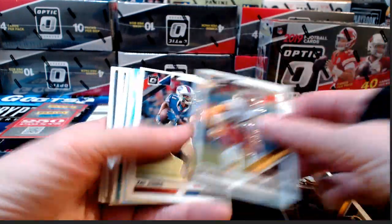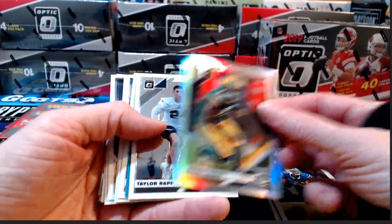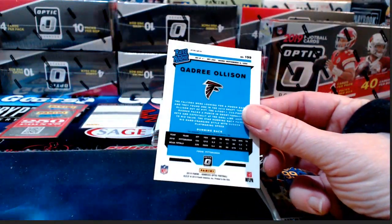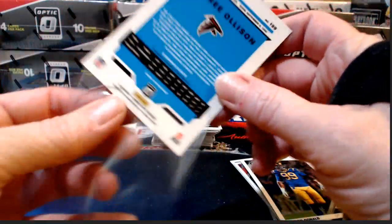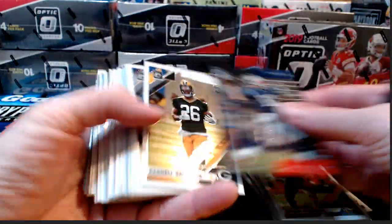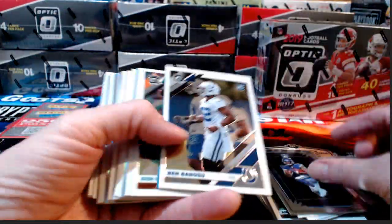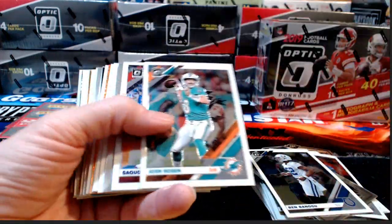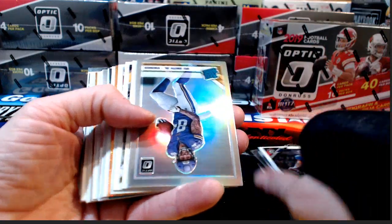Falcons, bronze for the Dolphins. And there went the Packers. And our autograph heads to the Falcons, Audrey Allison. Whoops, or something. Yeah, see, it's the advertising card. I knew there was something on the back of there. They like to stick those on there.